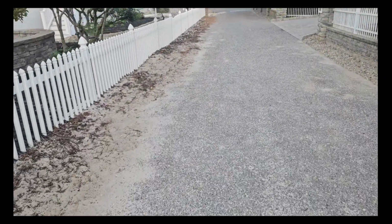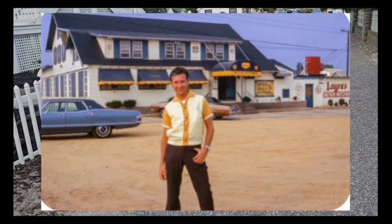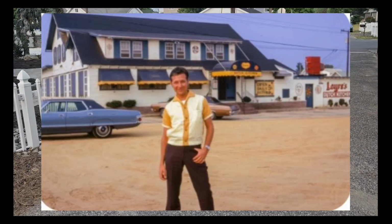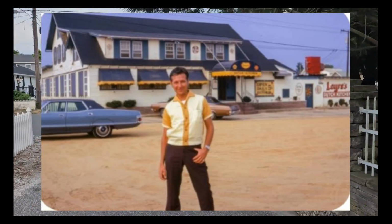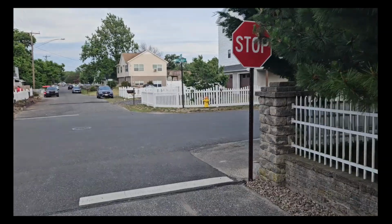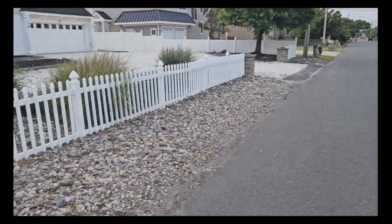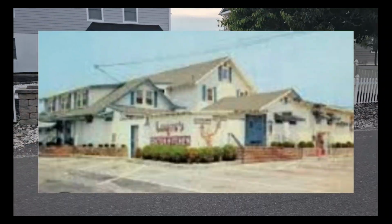But anyway, as we wander down Delaware Parkway right here, off to the left was a parking lot, additional parking for the restaurant. You could park like a row of cars. Over here was all parking, catty corner. That's residential now. And where I'm riding right now, this was all Layre's Dutch Kitchen.